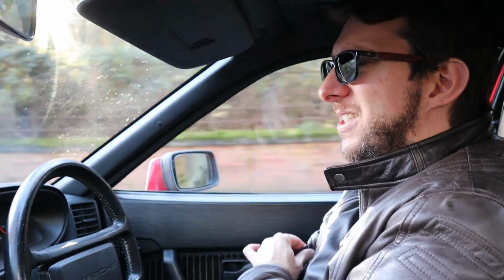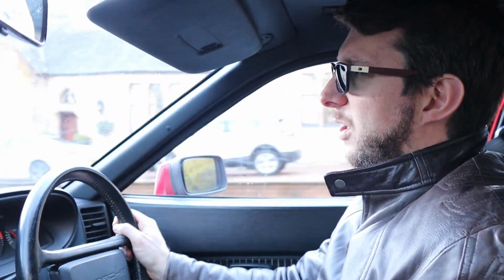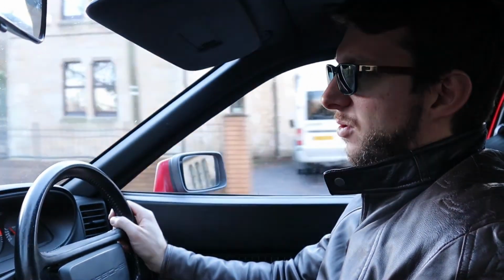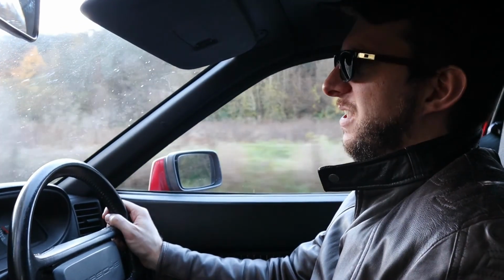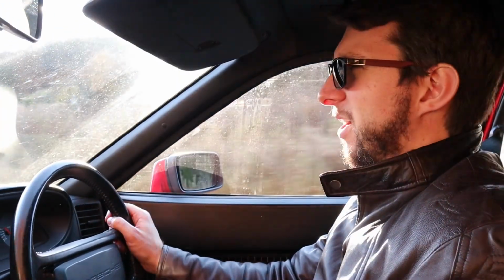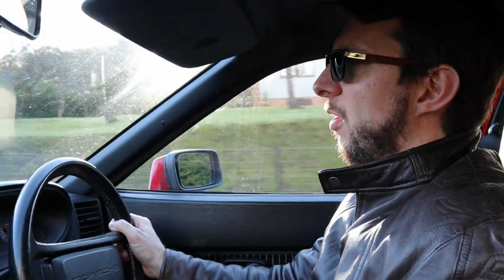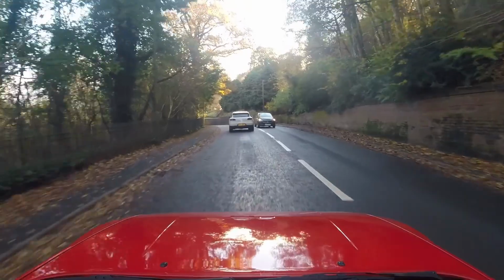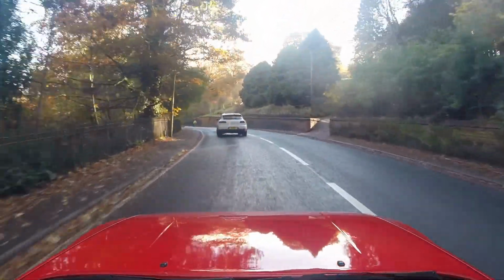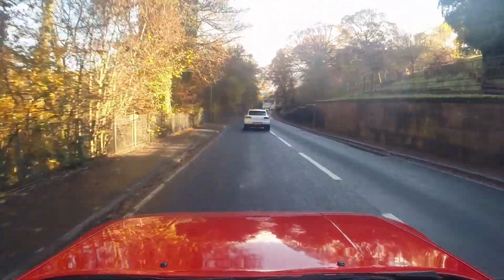What you would notice driving this car compared to more modern cars is the way you have to be quite delicate on the accelerator, particularly coming off it. If you come off the accelerator too quickly, if you felt that there just now, I did that on purpose obviously as an example, you do get a bit of a judder. Obviously it's a cable accelerator, not the fly-by-wire you get in modern cars nowadays, so it's much less forgiving.